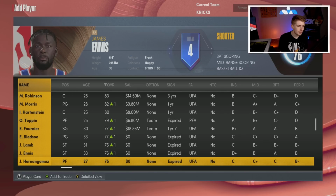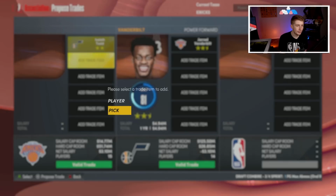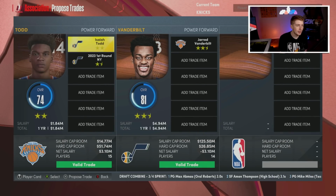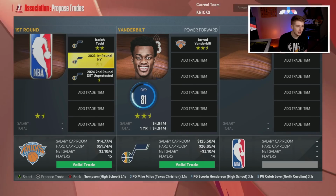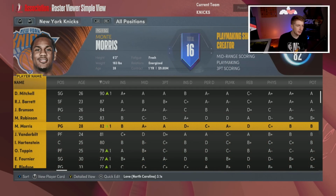So we're going to have to match salary somehow. I just got Isaiah Todd in that trade, which is kind of what I'm looking for. If I offer them Isaiah Todd, who is 16, for Vanderbilt, I feel like it's a fair trade because Vanderbilt's a very solid rotational piece. And they do not agree to that. Wow, I'm surprised. How about if I threw in a second? They agree. Okay, so no one took a second round pick. So just like that, we have Jared Vanderbilt now here in New York.